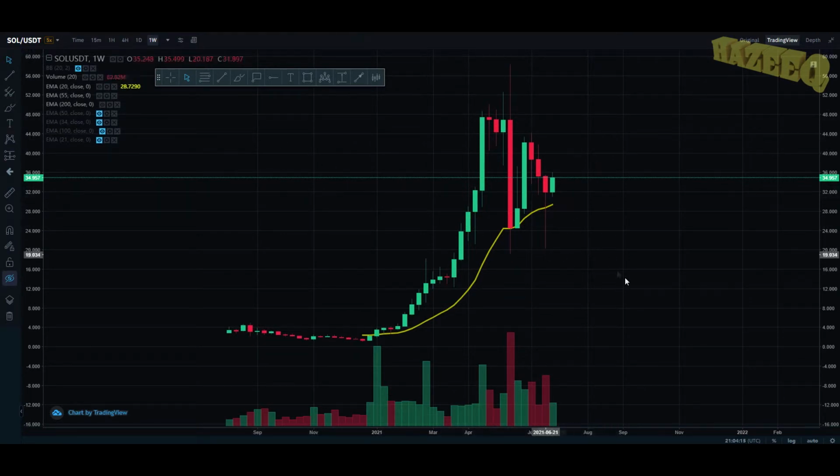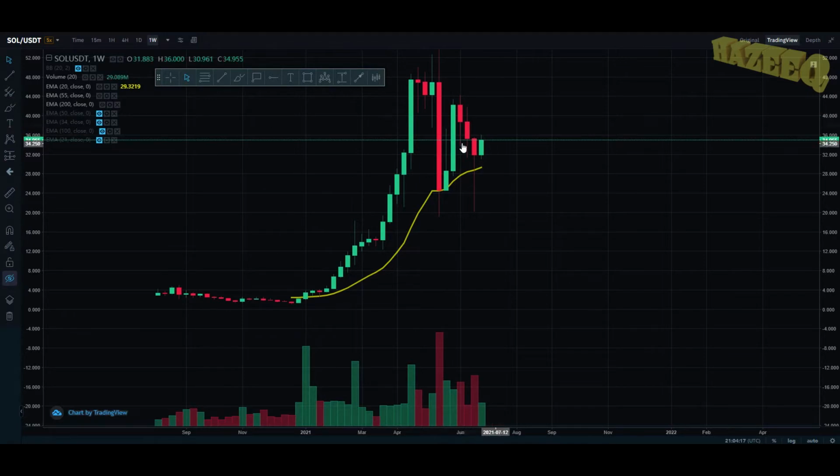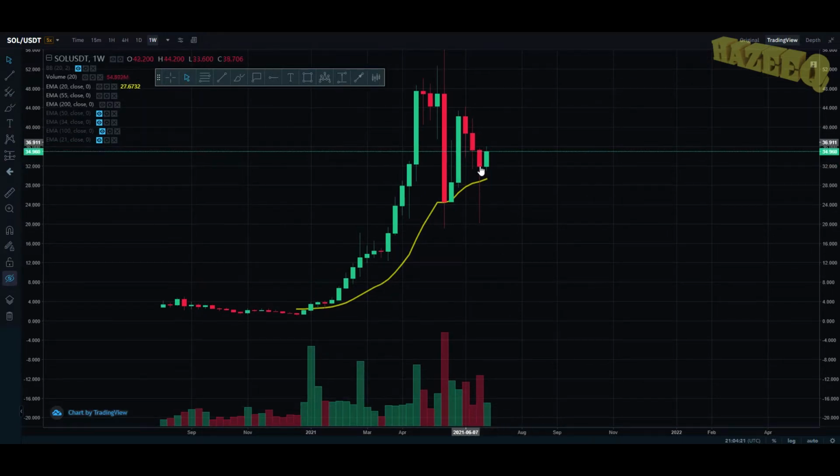So we are on the weekly. The 20 EMA is below the price right now. We are above the 20 EMA, which is healthy. We are in a bit of a bounce off the 20 EMA, which is healthy.